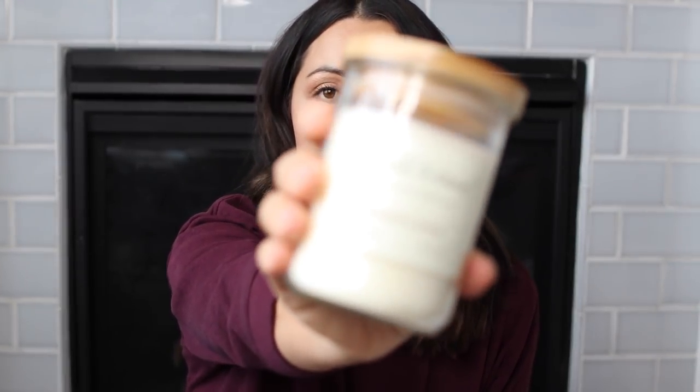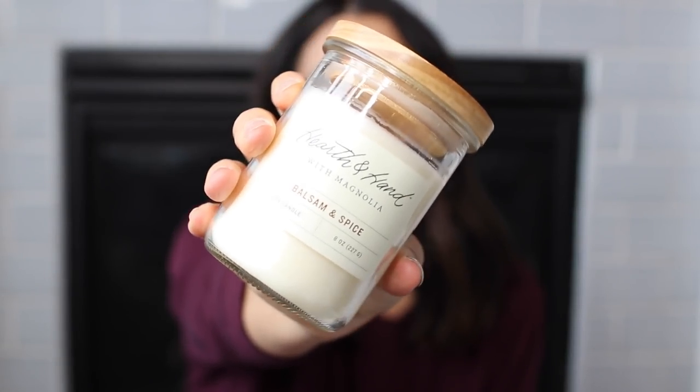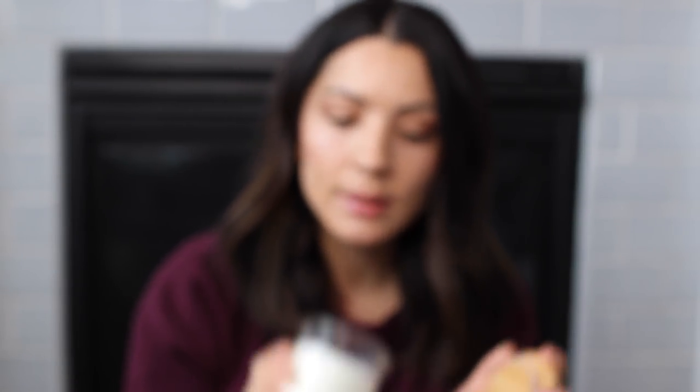Okay, then I actually helped the Target girl do check myself out because this was taking forever. They had lots of candles, and when I first got there, they were all gone, but they restocked them thankfully. So this is the balsam and spice scented candle, and this smells so delicious. It smells like Christmas, like a Christmas tree. That's one of my favorite scents of all time.